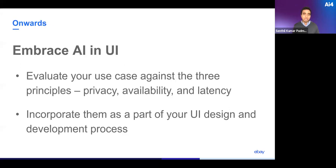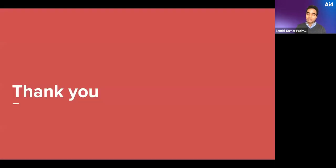So I finally want to end this by putting forth this idea to all of you: please start embracing AI and UI. The way you do it is to evaluate your use cases against these three principles: privacy, availability, and latency. Again, pick your battles here. Not all use cases are needed for this, and not all use cases will be possible to do. But at least have this thought process when you design your UI. And finally, incorporate them as a part of your UI design and development process itself. Most of the time you do it as an afterthought. I think we should change that mindset and make this a part of your development process itself. And that's pretty much what I have. Thank you so much.